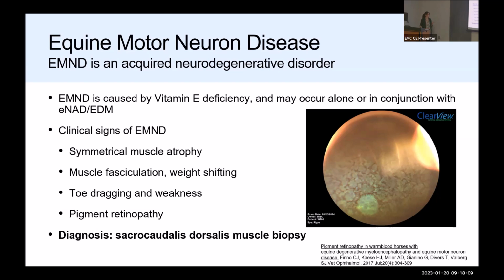Some horses as well, and this has been identified mostly in warmbloods, but probably also occurs in other breeds, about 30% of horses with equine motor neuron disease also have this funny pigment retinopathy in the back of their eye. I actually saw one of these this year, or I suspect it to be, and it's a really cool pattern. It looks like a reticulated or honeycomb type pattern. This picture is beautiful. It doesn't quite do it justice though. So you can see we've got this pigment deposition in this honeycomb pattern. You need a dilated fundic exam to do this, but man, it's pretty remarkable when you see it.